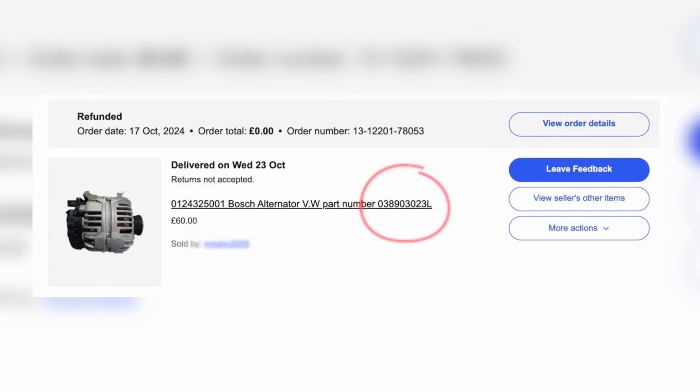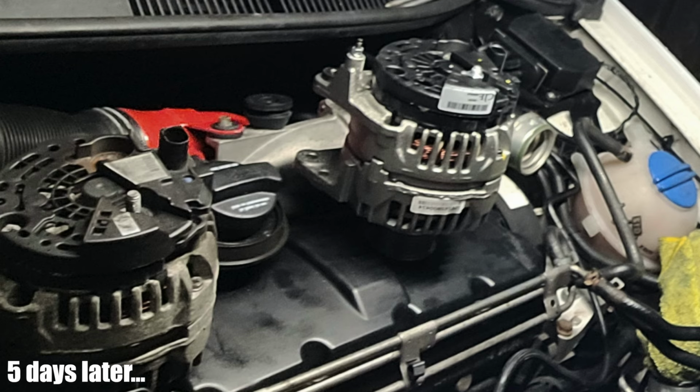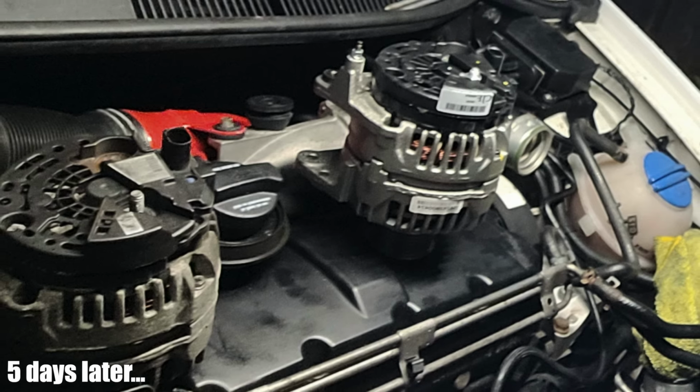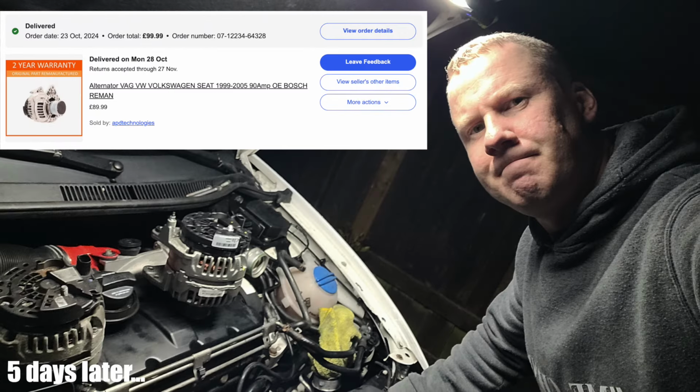And yes, it had been the correct part number, which meant the seller kindly refunded me in full for the alternator. While it was being refunded, I ordered and received a refurbished alternator, which I fitted in the dark a few days later. And that worked. I was done.